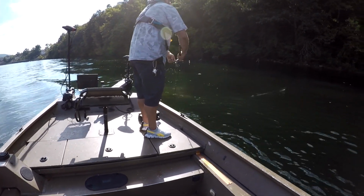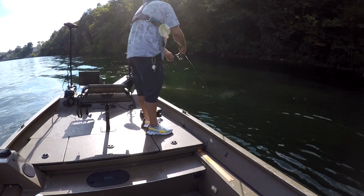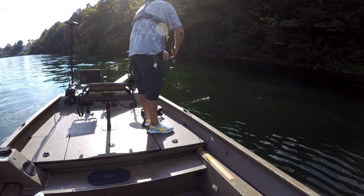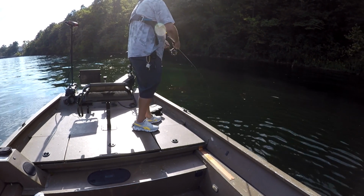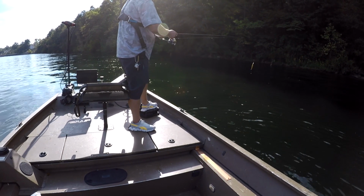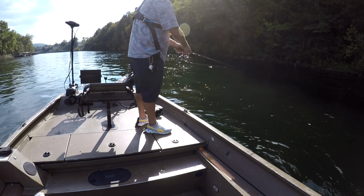Yeah, this can also be a lot of work on the trolling motor side of things. As you go down a bluff, if it's a nice straight shot, you don't have a lot to worry about. But as that bluff starts to turn, it'll start pulling you in, and you've got to constantly stay on top of your trolling motor, work yourself back out.